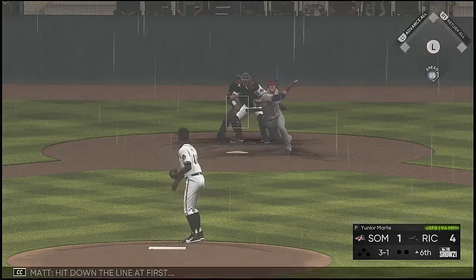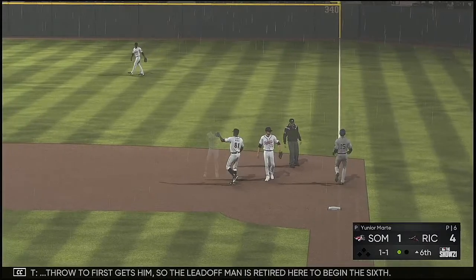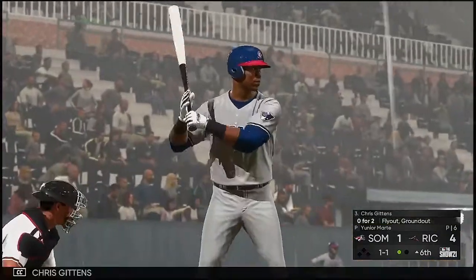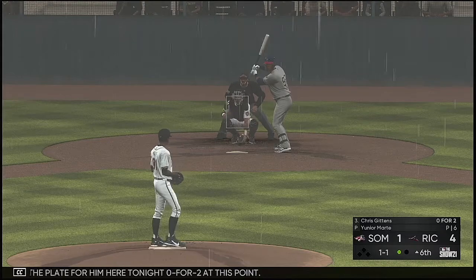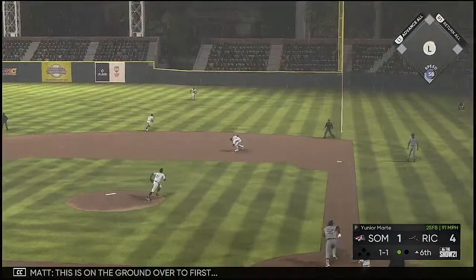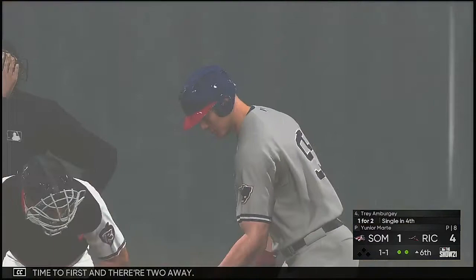Hit down the line at first. Throw to first gets him, so the leadoff man's retired here to begin the sixth. Next, it'll be Chris Gittens. Third trip to the plate for him here tonight. 0 for 2 at this point. The 1-1 home. This is on the ground over to first. Fielded cleanly in time to first, and there are two away.